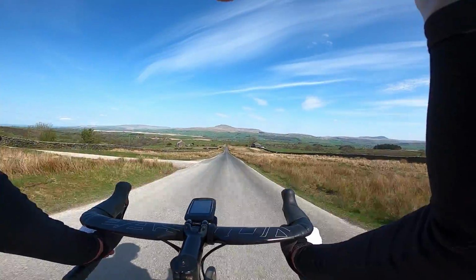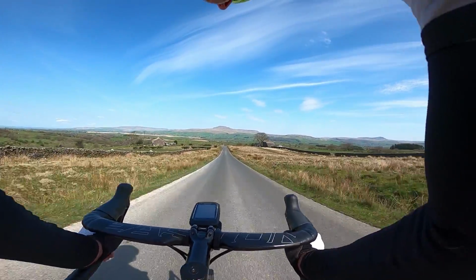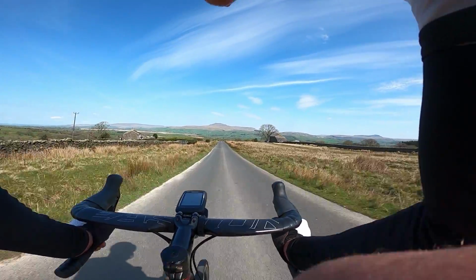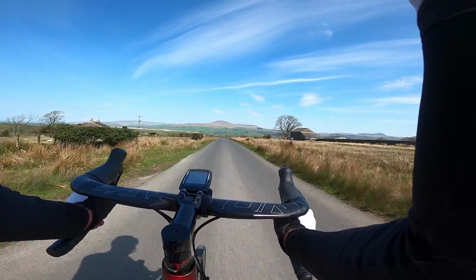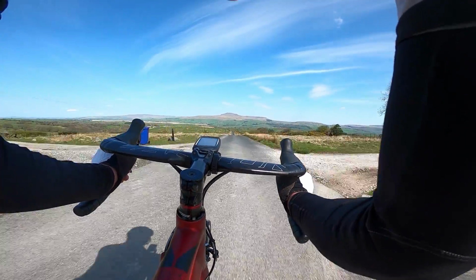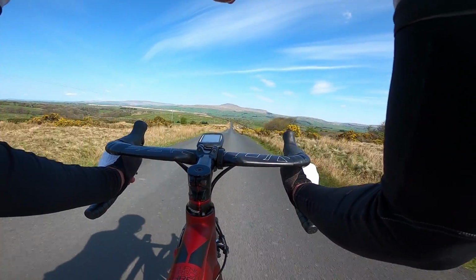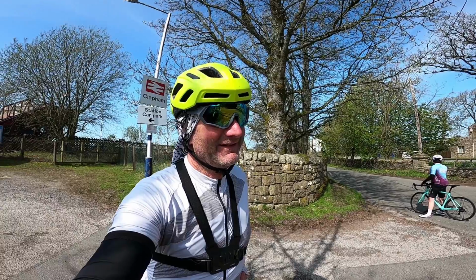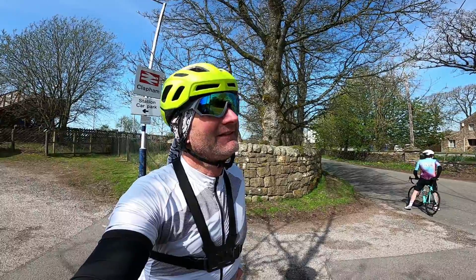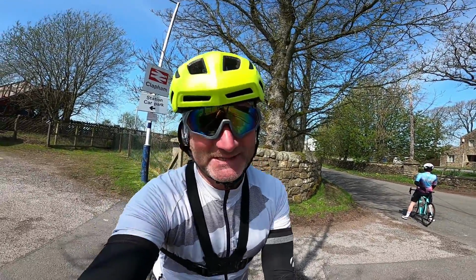Now look at that for a view. That is a perfectly straight road, and we're just cruising at 42, 43 miles per hour along here. The big hill in front, that's Ingleborough, and it's one of the Yorkshire Dales 3 peaks. It's 723 metres above sea level, or 2,346 feet in old money. All you can hear is birds. Can you hear that? So we're in Clapham basically now.